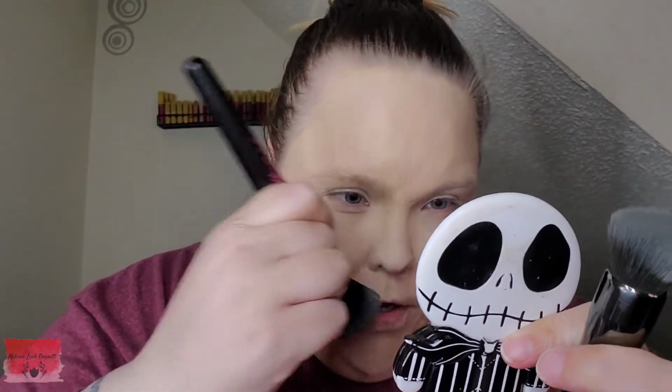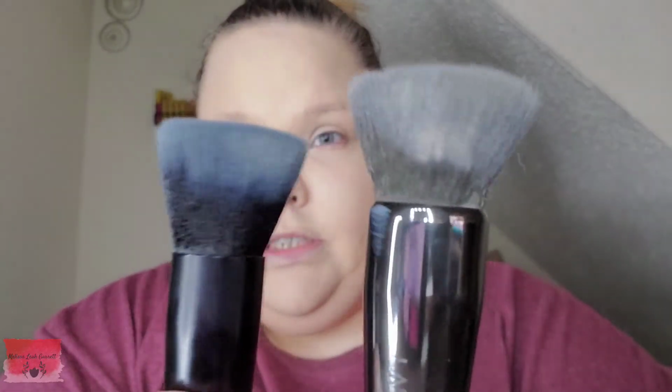Now that the right side is done, let's go ahead and do the left with the Laruce brush. As far as blendability, they both blend the same. I'm not really seeing much of a difference as far as blendability. I did have a harder time getting right here in my nose area with the ShopMissA brush. As far as product wise, it looks like the Laruce one soaks up more product than the ShopMissA one does. So you can take that into consideration.